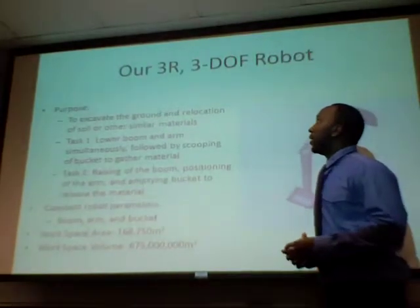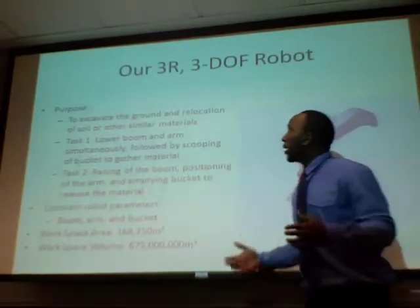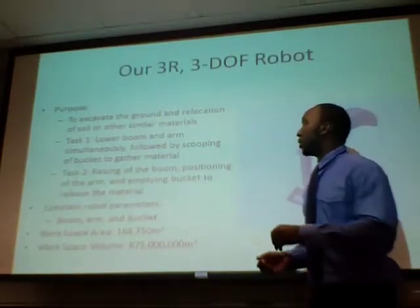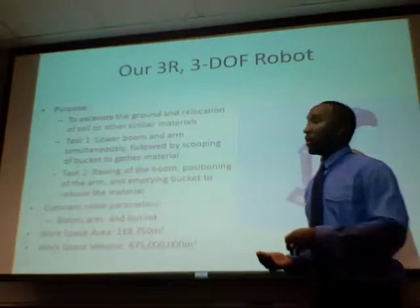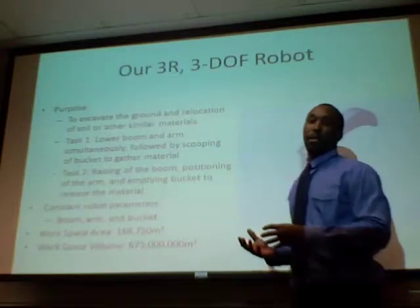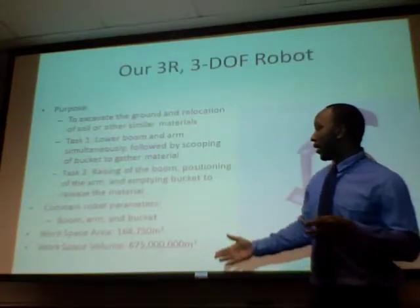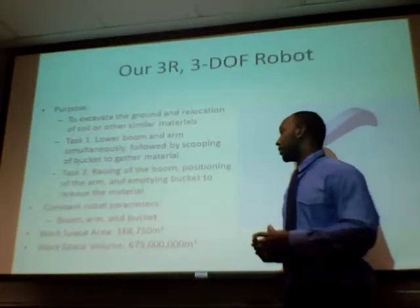As previously stated, our model is a 3R, 3 degree of freedom robot. Its general purpose is to excavate the ground, relocate soil, and move it to other locations. The two tasks we came up with were lowering the boom and the arm simultaneously, followed by scooping with the bucket, and second, raising the boom and the arm simultaneously and emptying the material out of the bucket. The constant robot parameters we determined were the boom length, the arm length, and the bucket length. The projected workspace area was roughly 169,000 meters squared.